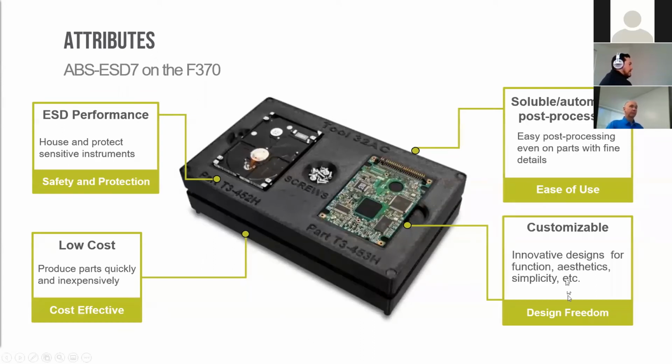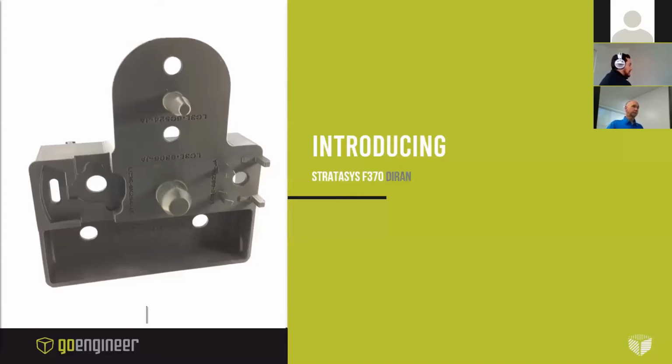Again, just highlighting some of the benefits of the ABS ESD7. It does come with our soluble support, so you can do complex geometries with easy post-processing.